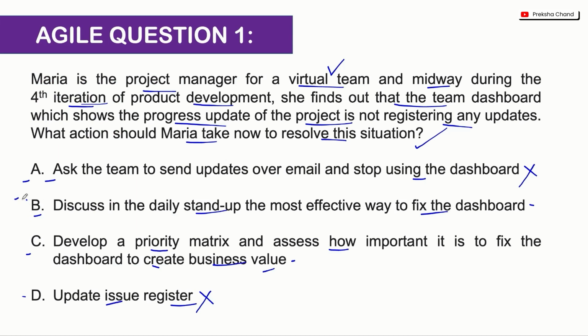That leaves us with option B and option C. Now, it's very important, guys, that you understand that developing a priority matrix to assess how important it is to fix the dashboard to create business value is, let's say, a redundant option, okay? Because in the end, the team was using this dashboard for the first, second, and third iterations. And since it's a virtual team, as we have seen right here, it's very important to keep that single point of communication, which is the dashboard, across multiple members placed across different geographies, okay, to function well.